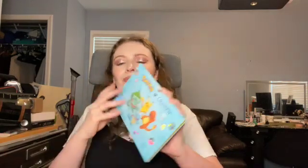Then, this is not going to be a shock for anyone, but it may be a shock that it's not on my top. The Pokemon palette. I love the Pokemon palette to death. I played with it the other day to go out to dinner with friends for my boyfriend's birthday, and it was great. So we all know I love the packaging. I've talked about this palette to death.